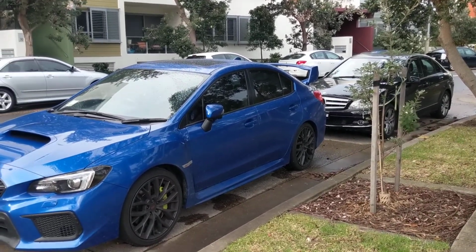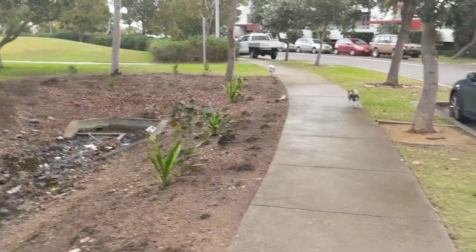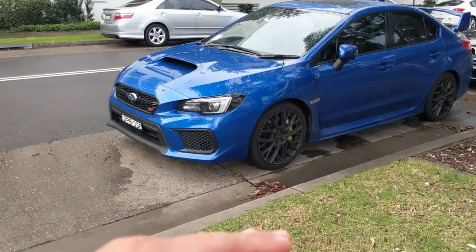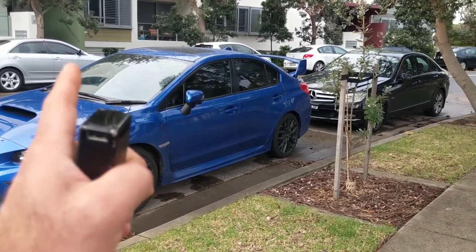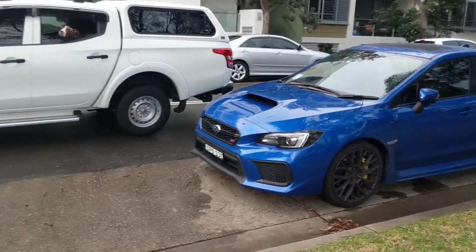So rack rattle is when you do a U-turn on bumpy grass or gravel. Rack rattle's when you turn into a street, and it's not just bumps, but there's sort of sharp little things, and it'll go, much like a sway bar that's lost its bushes on a Commodore. That's the exact same noise they used to make.